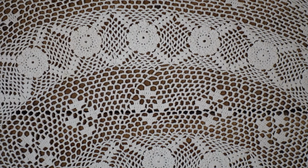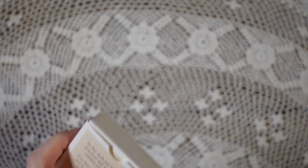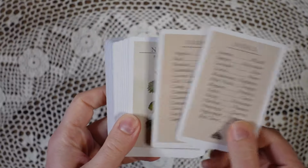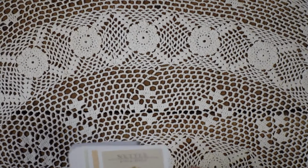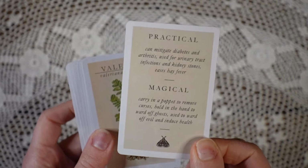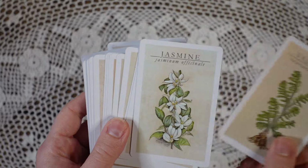Let's get those in there. These are little apothecary reference cards by Moon Sick Baby. I'll have links to everything below if I didn't say that already. Oh my goodness. I just really liked the look of these. And it's cool because, as they suggest, they're reference cards, but you do get these little index cards that give keywords. So it's one of those where you get the plant on the front and then you get practical and magical applications on the back. Super cool. I just like the vintage illustrations.